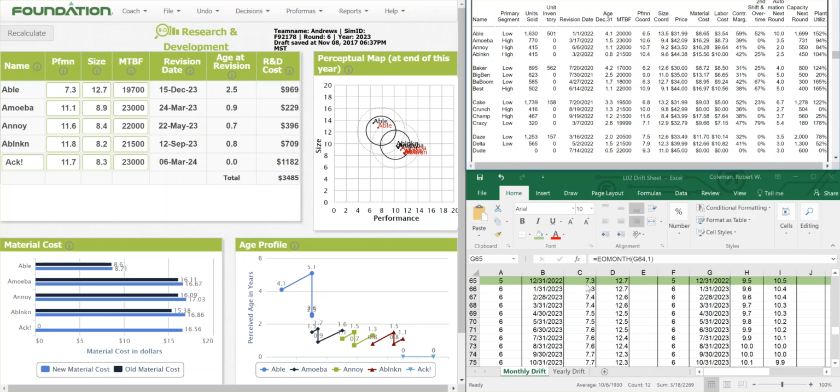So what I've done is I put 7.3 and 12.7. That is the hot spot for that product come December 31st, which is the end of this year, which means it has to age a whole other year to be 5 years old. The only positive thing is next round, when the part comes out at 2.5 years old, it's actually going to be 2.6 years old on December 31st. So it's almost going to be perfect as far as age goes for next round.